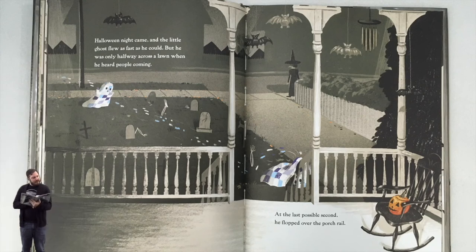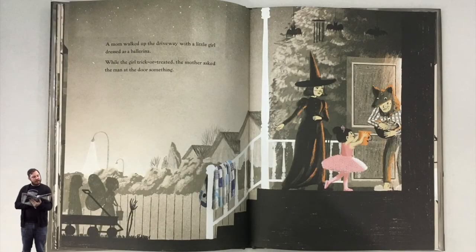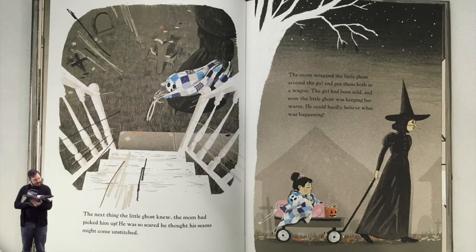Halloween night came, and the little ghost flew as fast as he could. But he was only halfway across the lawn when he heard people coming. At the last possible second, he flopped over the porch rail. A mom walked up the driveway with a little girl dressed as a ballerina. While the girl trick-or-treated, the mother asked the man at the door something. The next thing the little ghost knew, the mom had picked him up.